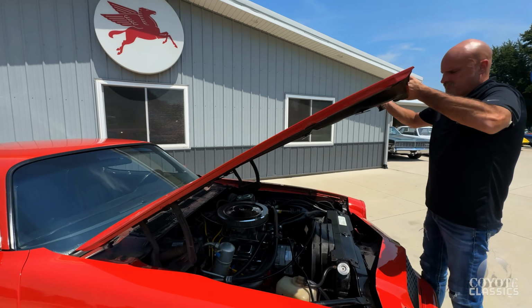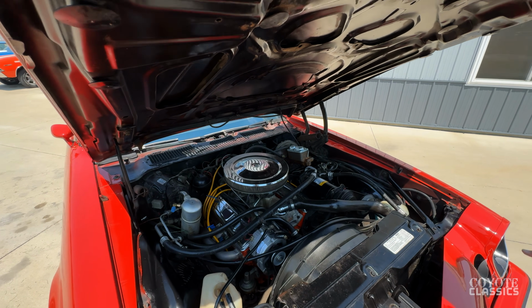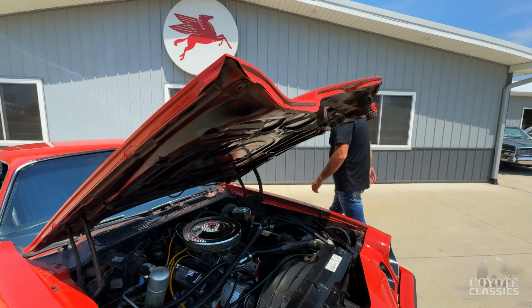This one's got gorgeous paint. And the paint's older. I mean, it's got a few imperfections, but the previous owners had this one for a long time. Let's go ahead and shut it off.